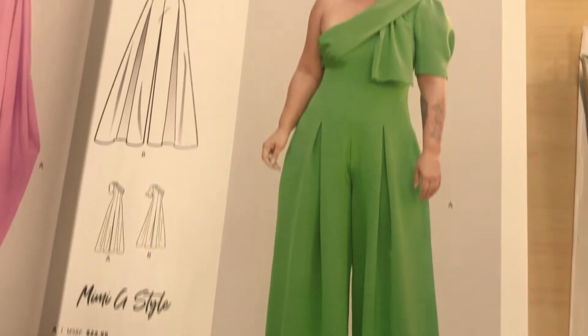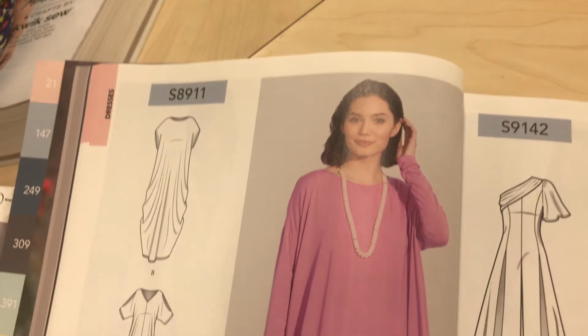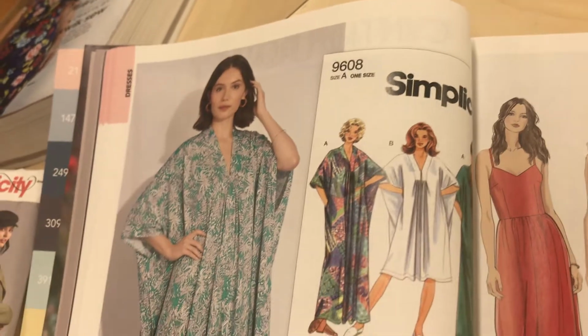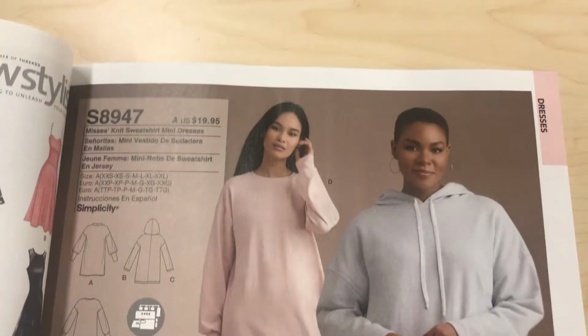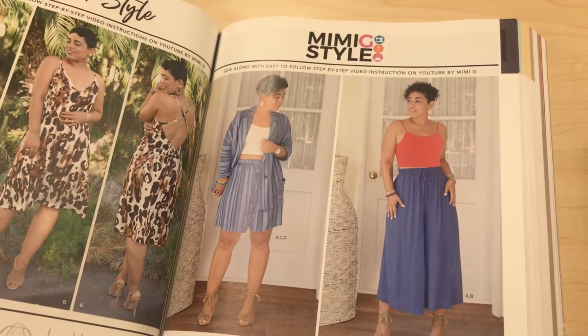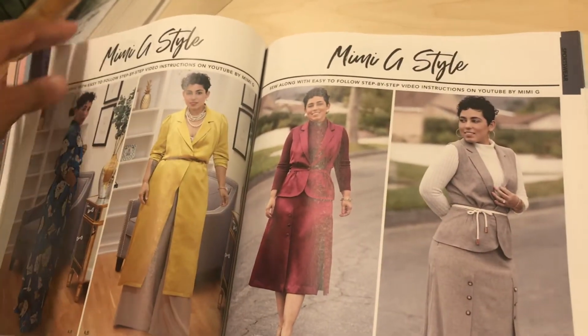I just love Mimi G patterns. So you do have the option to make this as a skirt, and this one I have a video on, this caftan. I'm loving this caftan. Like, for some reason, y'all, I've just been going crazy over caftans. I'm just giving y'all a close-up look inside of this catalog and all of the pages that you have to browse through.